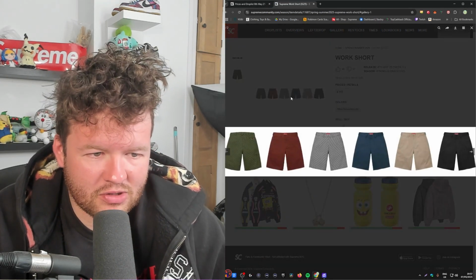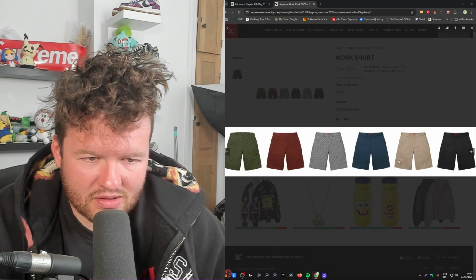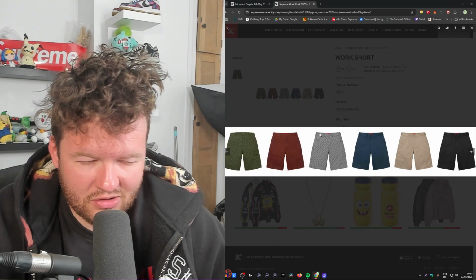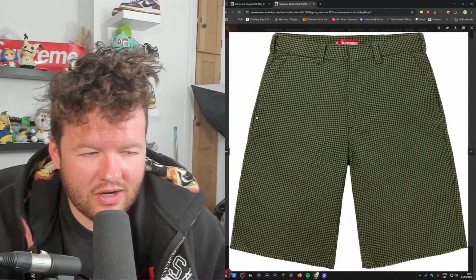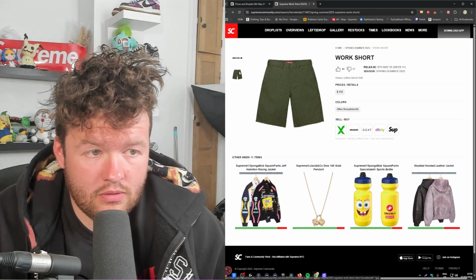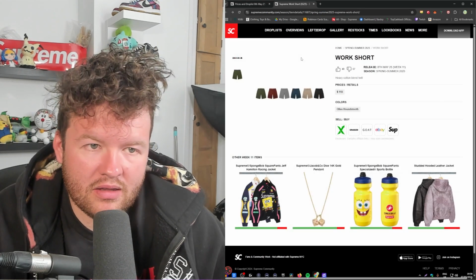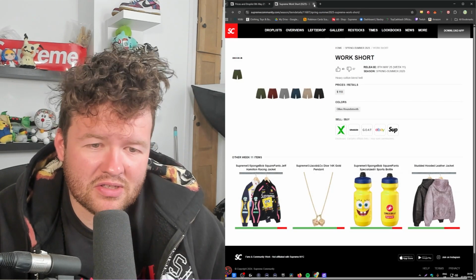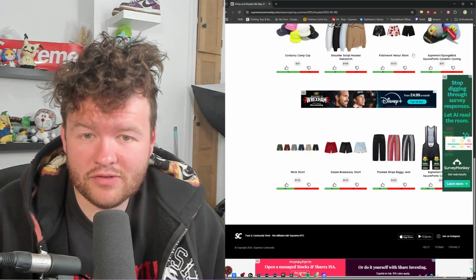But yeah, work shorts. Now there is another pair of shorts, not these ones unfortunately, but work shorts, a bunch of different colorways. I can't tell if these are checkered or it's just the colors on my monitor are kind of messed up, but it looks kind of cool. It is a checkered one. All right, so they are checkered. Hoonstud, is that what it's called? They're all right. They're a bit plain, not gonna lie. $118 is not too bad of a price, to be fair. So if you are interested, these should definitely sit.